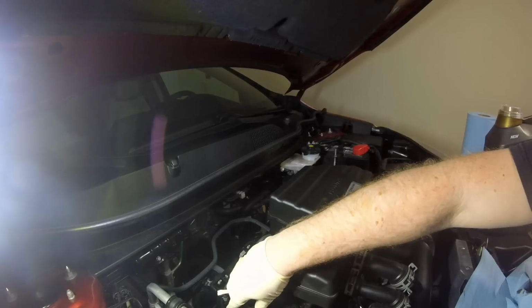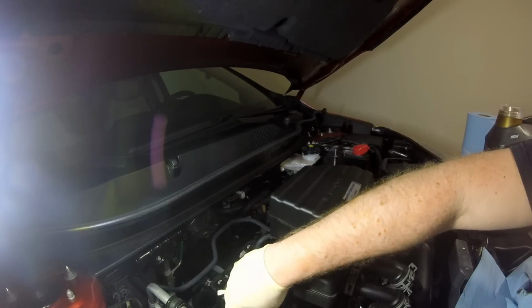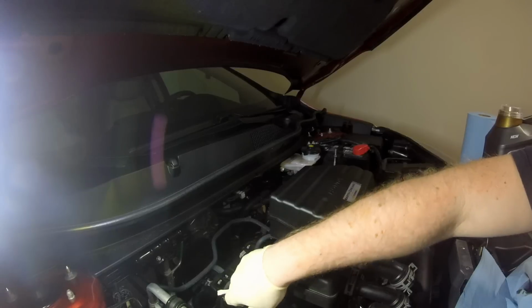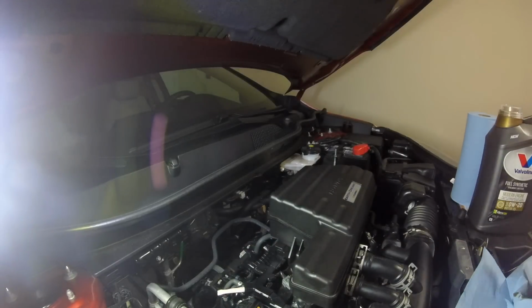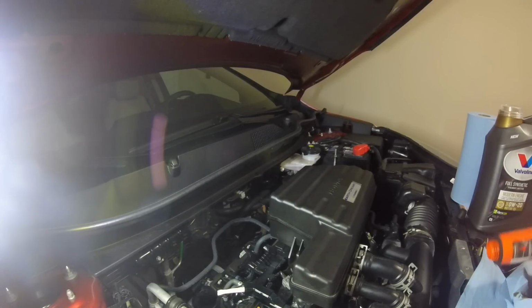All you have to do is get it between the hash marks. As long as it's between the hash marks, you're good to go. Again, overfilling it is extremely bad, even if this engine didn't have oil dilution issues. But with any engine, you always want to be under rather than over. And pretty much every manufacturer says that between the hash marks is perfectly acceptable.